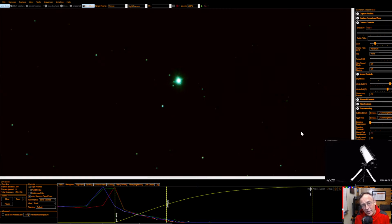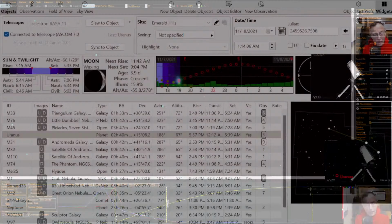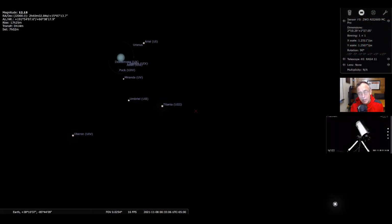Now, see how these 2 stars, and these are stars, look how we have 2 stars and then this star and this star, and these make kind of a triangle to be able to frame Uranus for us tonight. So let's go back into Stellarium for a second and see if we can find those triangle stars.